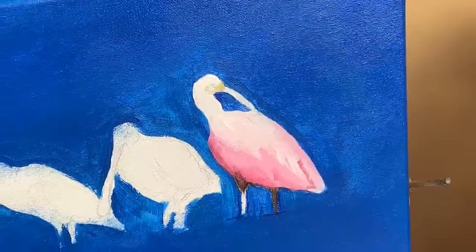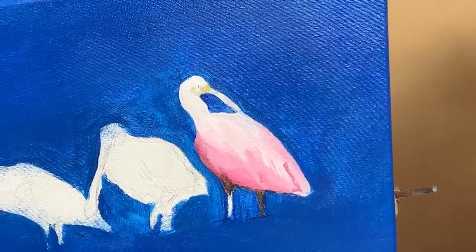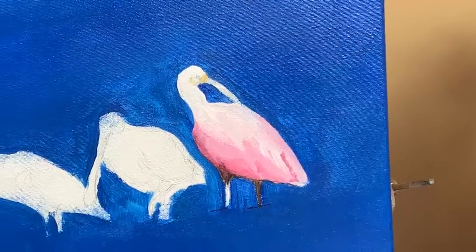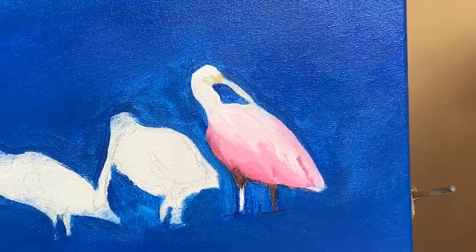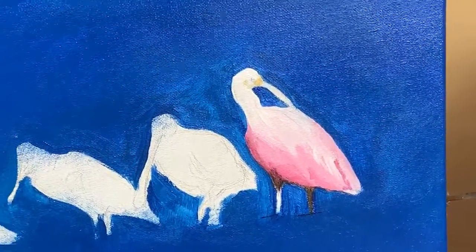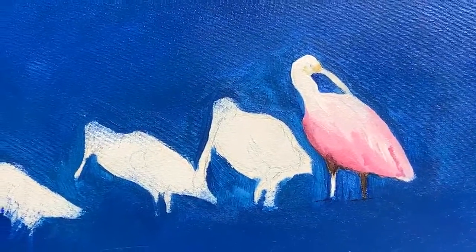What do you think? Good? You got him. Mm-hmm. His neck. What color in there? I need a little bit of blue. Yeah, blue-white. Yeah, just a hint. Let's see.